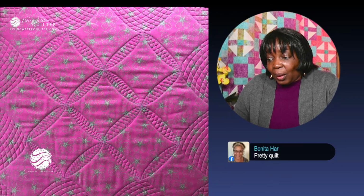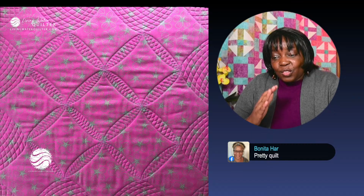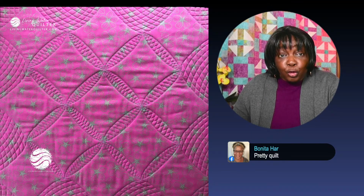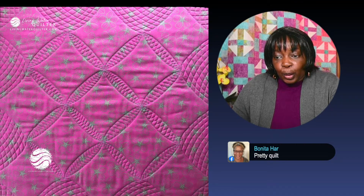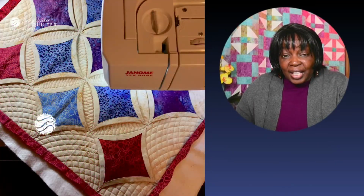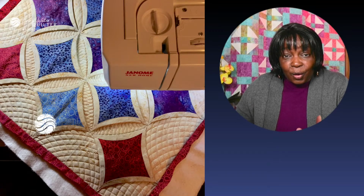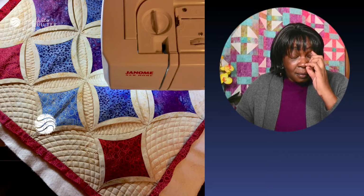Yes, I made a second design. Thank you. I'm glad you like it, Benita. So what I've shown you now is part of the back, not the full back. Remember in the previous photo, which I'll go back to, there's that red border. Are you wondering what did she do with that red border?